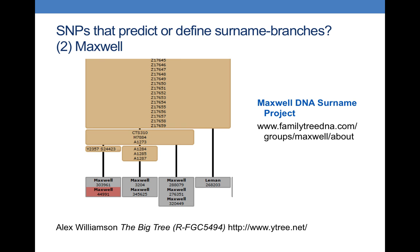There's one more which is in the family Maxwell. Again, I've been in touch with a particular project administrator. He's a bit more cautious. He points out that, again, there are other surnames like Leman appearing here. But again, we seem to have this block at least, seems to be predicting, again, the surname Maxwell, or the particular branch of Maxwell at least.